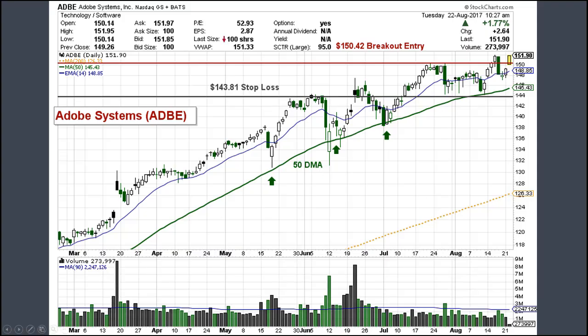First of all, let's take a look at Adobe. Adobe, one of our top trading ideas that we have had, is now breaking out nicely above this 150.42 breakout zone. Real nice support at about 143.81. This, as we've told you, has been a monster. It really respects its 14-day EMA. Look at that beautiful support, just riding right along its 14-day EMA. A little slip back to the 50 provides you a nice buy signal.